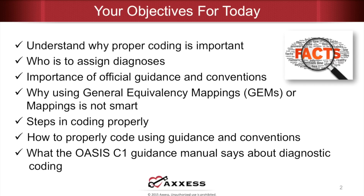Your objectives for today are to understand why proper coding is important, to learn who is to assign the diagnosis codes, the importance of official guidance and conventions, why using GEMs or mappings is not a smart practice, the steps in coding properly, how to properly code using the guidance and conventions that we're going to learn, and then what the OASIS-C1 guidance manual says about diagnostic coding.